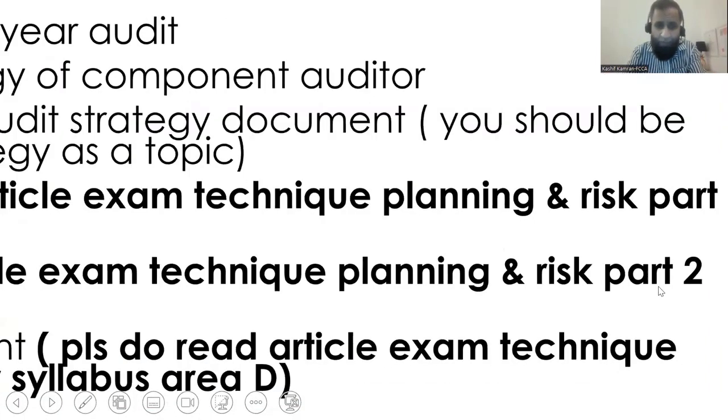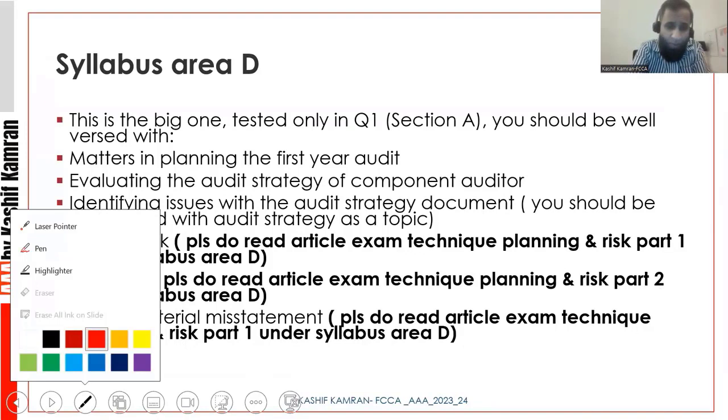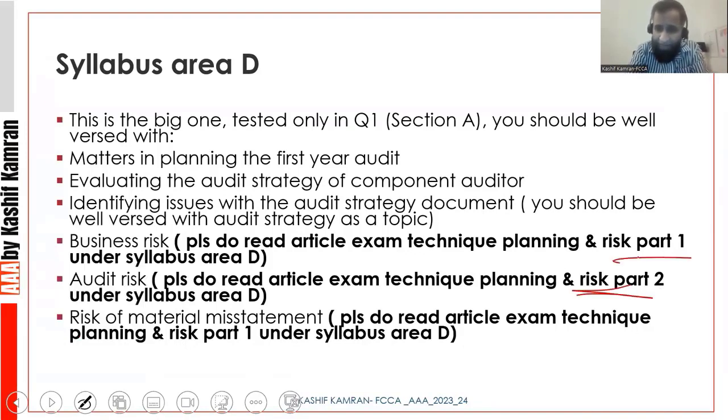So if you're not reading it, you are not doing justice. So please read through these articles. You should be well versed with these articles. You should know the type of questions which can come, the way they can come in the future exams, and they're already coming.